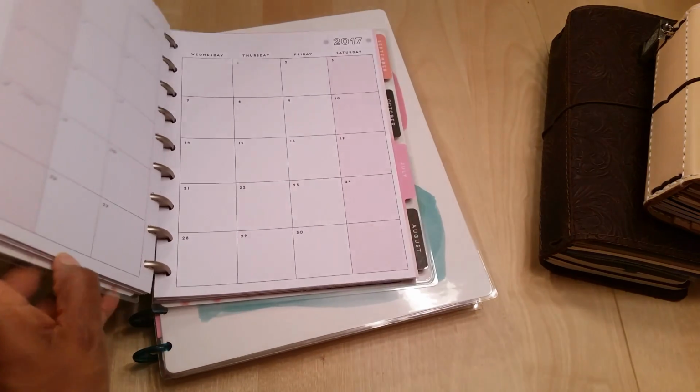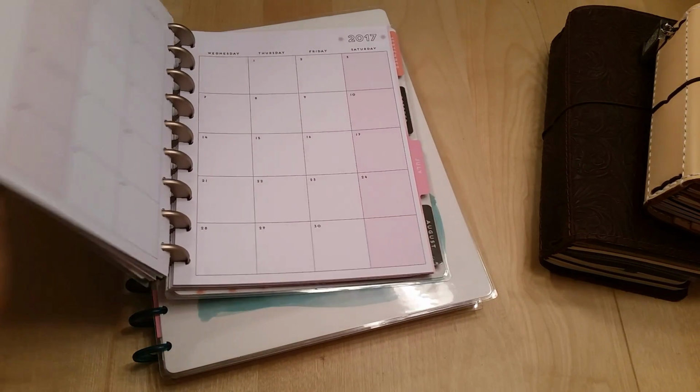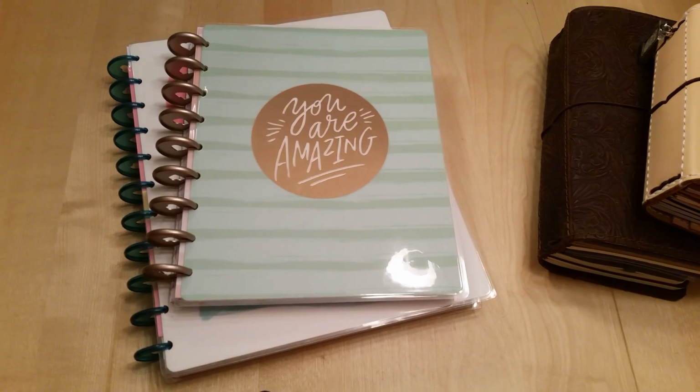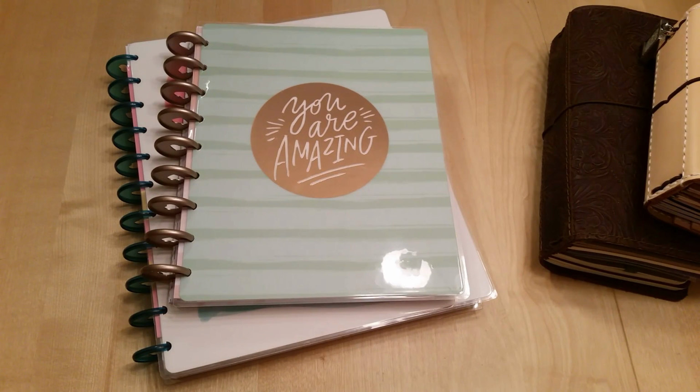You can actually flip through them in the store. You can feel the paper and quality and all that kind of stuff. And like I said, they're so affordable, especially if you buy one with a coupon or if it's on sale.